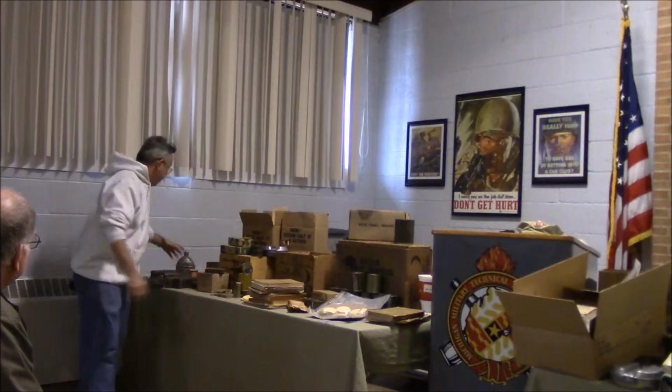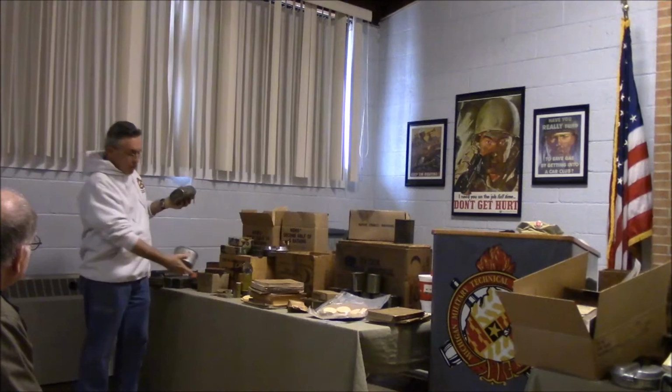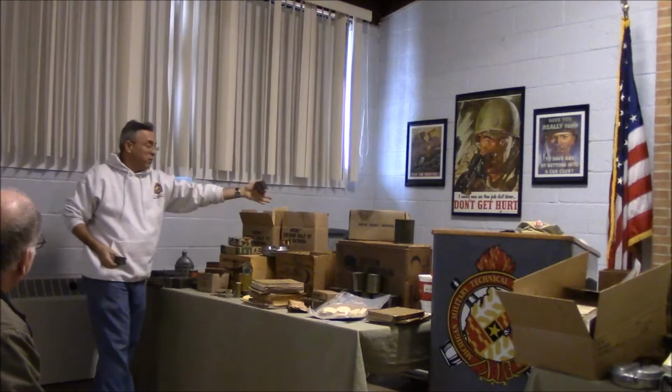Everybody pretty much got this, this is a 1910. It changed design slightly, even up through Vietnam, they went to the plastic, but it's basically the same thing. You heat up your coffee in this over one of those. Or they just took the idea from Sterno. Two different sizes of canned heat. These we got issued with the 5-in-1 or the 10-in-1 rations to heat up those cans.